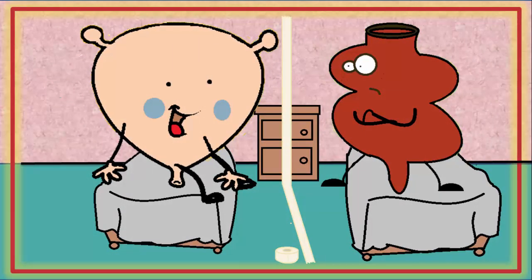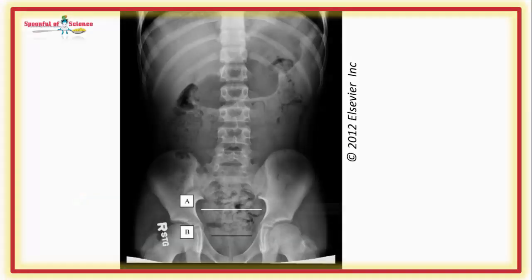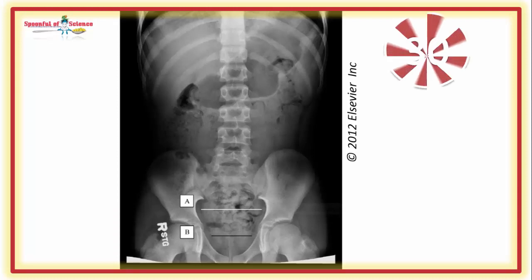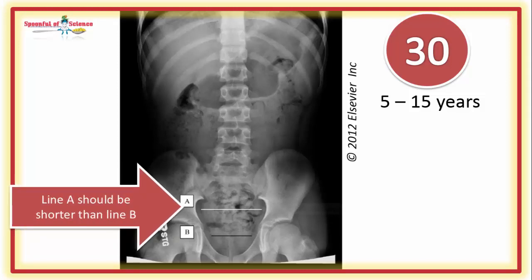Researchers from Wake Forest Baptist Medical Center turned their attention away from the bladder to the adjacent parts, namely the rectum. The team performed X-ray studies of the lower abdomen in 30 serial bedwetters, ranging in age from 5 to 15 years. Yes, 15 years. Ouch! The kids all had big loads on board. The X-ray revealed the rectum contained excess stool. That is, the kids were effectively constipated.